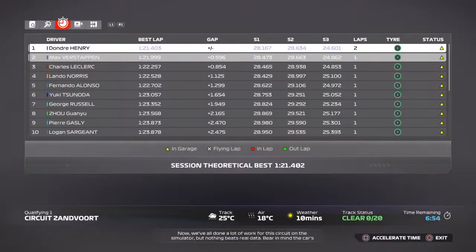Now, we've all done a lot of work for this circuit on the simulator, but nothing beats real data. Bear in mind the car's capability changes based on track conditions, so your reference points may not always be in the same place.